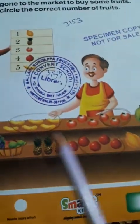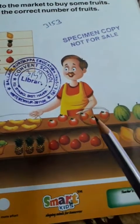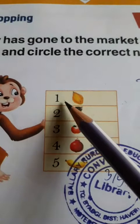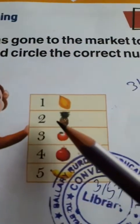Where is the papaya? Search here. This is no, this is no, this is no, this is no, this is no, this is yes. Here is papaya. How many in the monkey list? Only one papaya. Count and make a circle around only one papaya. Then come to the list.